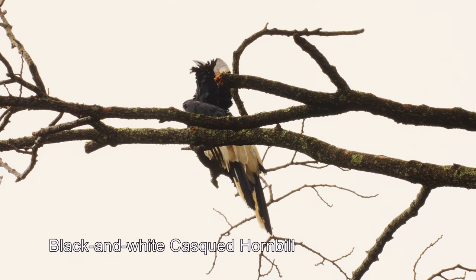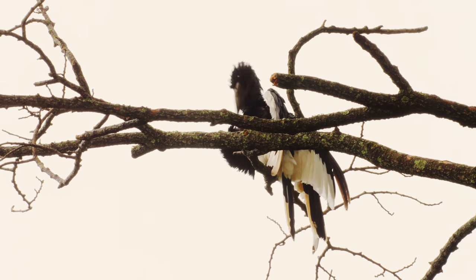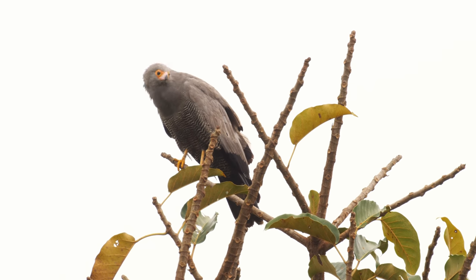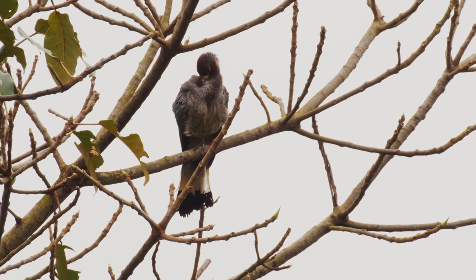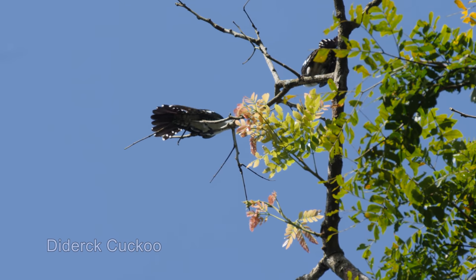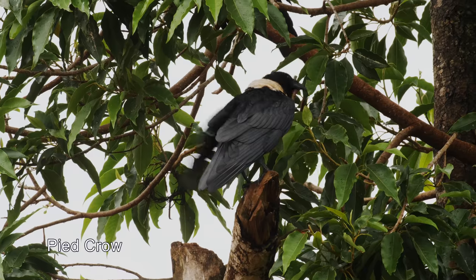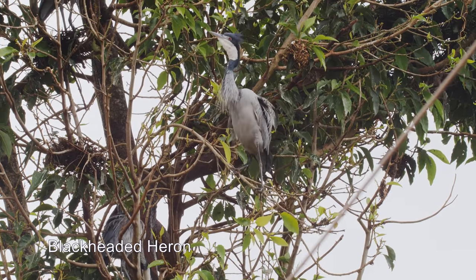There are lots of different bird species coming out to dry and preen themselves in the sunshine. These Diederik cuckoos doing a territorial display. Rather nice. Livingstone stopped off at this black-headed heronry to let Pete and I get some footage. It was a very nice spot.